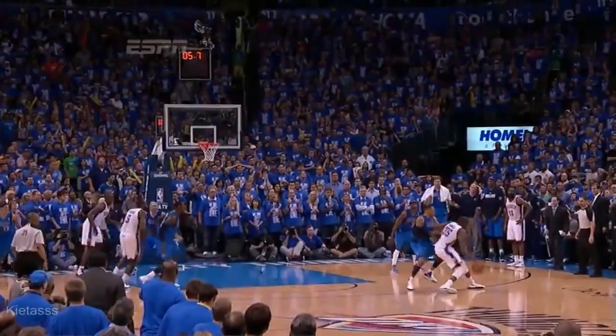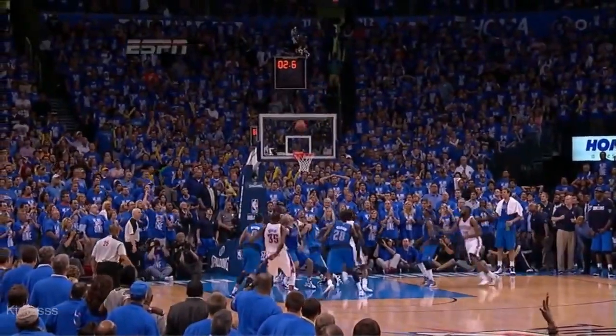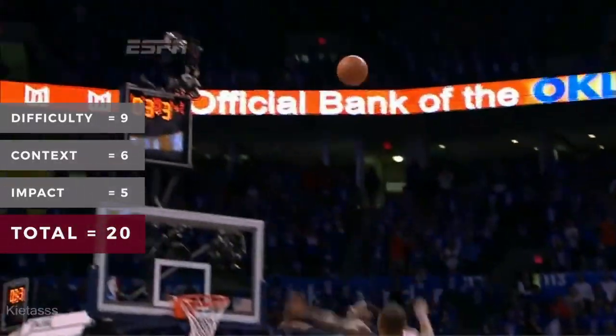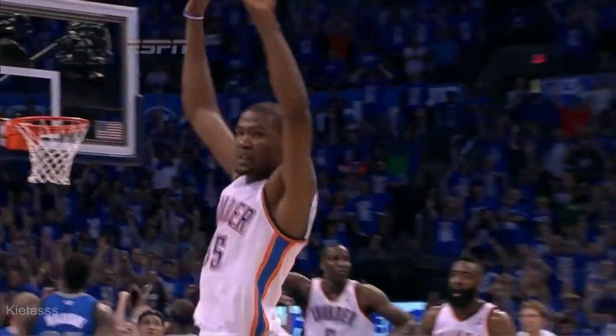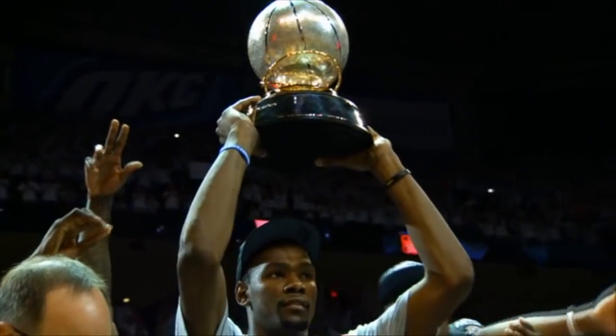Enter Kevin Durant, down 1 with the game on the line. He sized up Sean Marion from the top of the key and floated a high arcing shot over a pair of outstretched arms. KD's heroics gave them a lead for the series and eventually the momentum to make the finals for the first time in Thunder history.